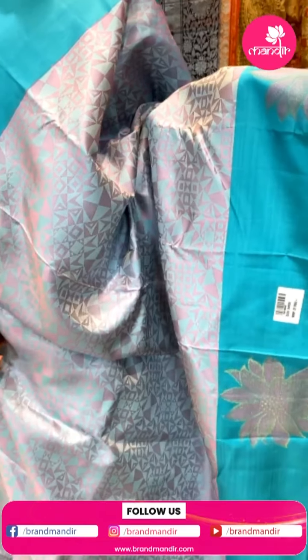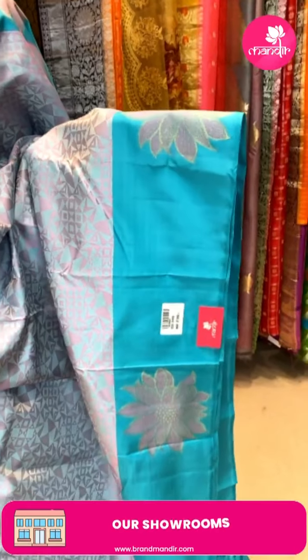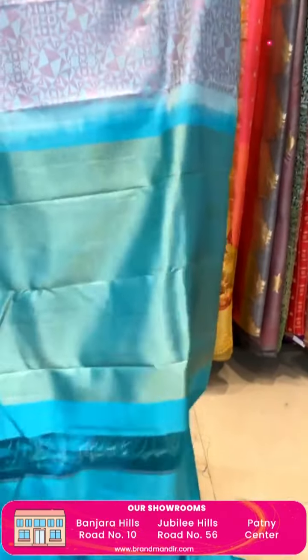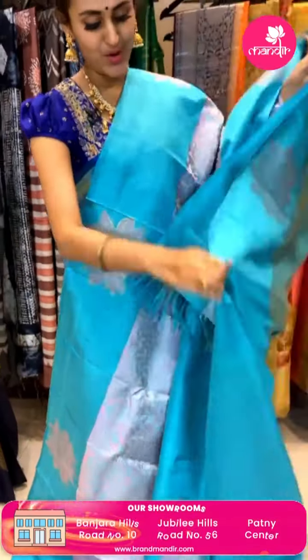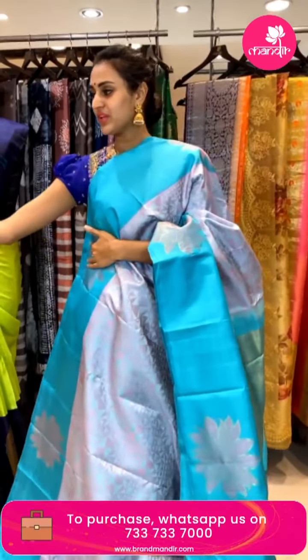So coming to the body, it's symmetrical shapes with floral booties. And the border is borderless. Here comes the pallu, which is cross lines. And the blouse is a beautiful contrast one. Nice and colorful, kada. I'll give you the pricing and the contact details of this one. So here it is.